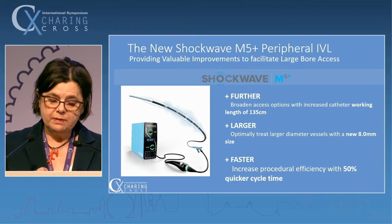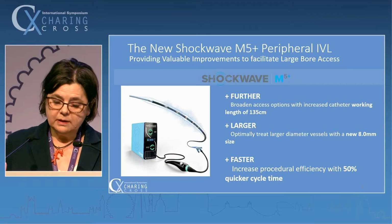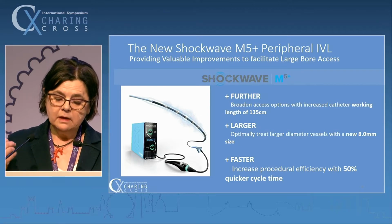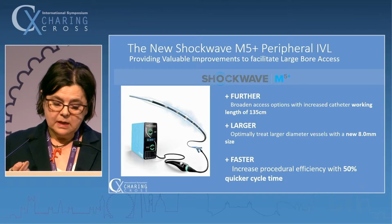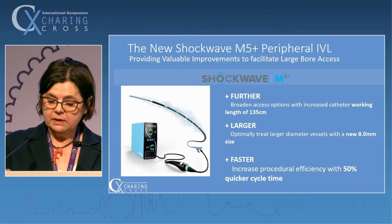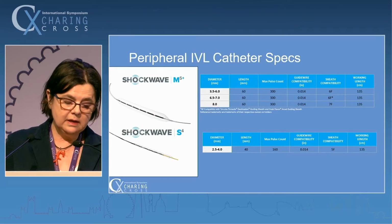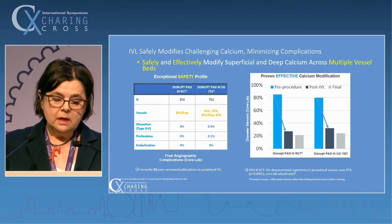This is the Shockwave M5 Plus catheter. Gives us broad access options with increased catheter working length of 135 centimeters. And it's larger because we can also treat vessels up to 8 millimeter, and it's faster. It increases the procedural efficacy with 50% quicker cycle time. So this is the overview about the new M5 and the S4 for mainly below the knee treatment.